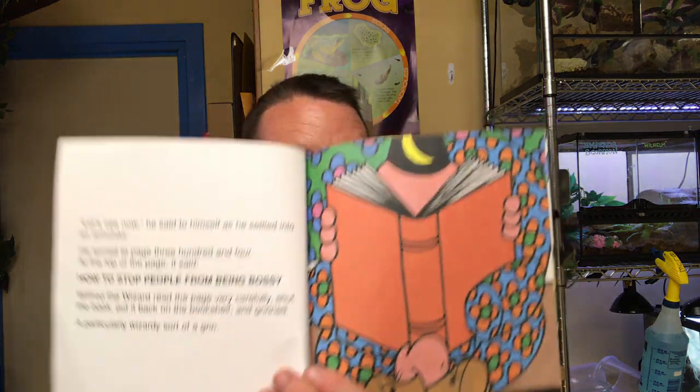"Let's see now," he said to himself as he settled into an armchair. He turned to page 304, and at the top of the page it said, "How to Stop People from Being Bossy." Wilfred the Wizard read the page very carefully, shut the book, put it back on the bookshelf and grinned, a particularly wizardy sort of grin.